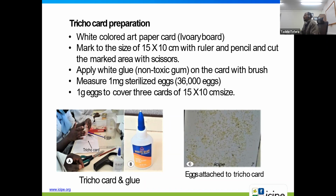So we apply glue, which is a non-toxic one, on the card with a camel hair brush. So we apply the glue with a camel hair brush on the trichocard. Once we apply that, then we measure the eggs. In our lab, we are using about 1 milligram of sterilized eggs, which is between 35 to 40,000 eggs. So we use 1/3 of these eggs for one trichocard. That means 1/3 of 1 milligram of the eggs for a trichocard.